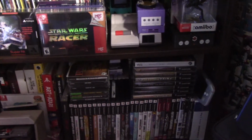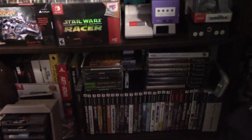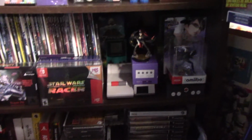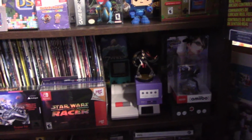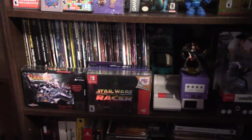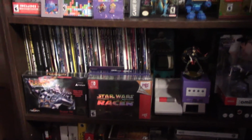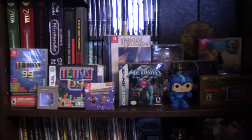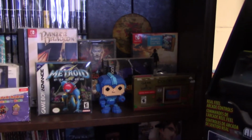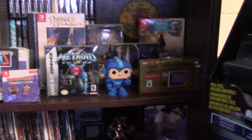The Wii games are actually packed across the back, so if I want to get one of those games out, I actually have to move a bunch of stuff. As you can see, I got a top loader with just stuff on it. Some arcade or Star Wars limited run games, Panzer Dragoon, the classic edition, my Metroid Fusion, some Castlevania and Zelda stuff. Just a mix of everything.